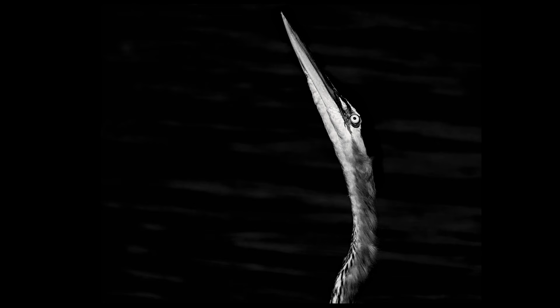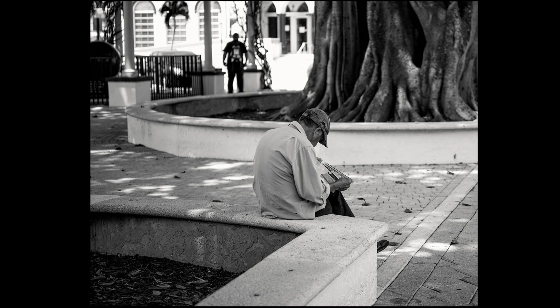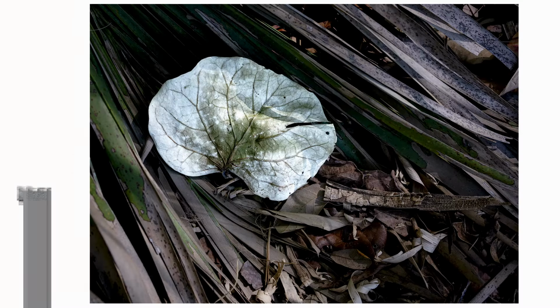It still matches my personality, which is easygoing, pretty low key. I don't usually get too excited about too many things. And even though the subjects and what I photograph has changed over time, I believe that my personality has come through in those images, even if there is or isn't a particular style at that time in my life.